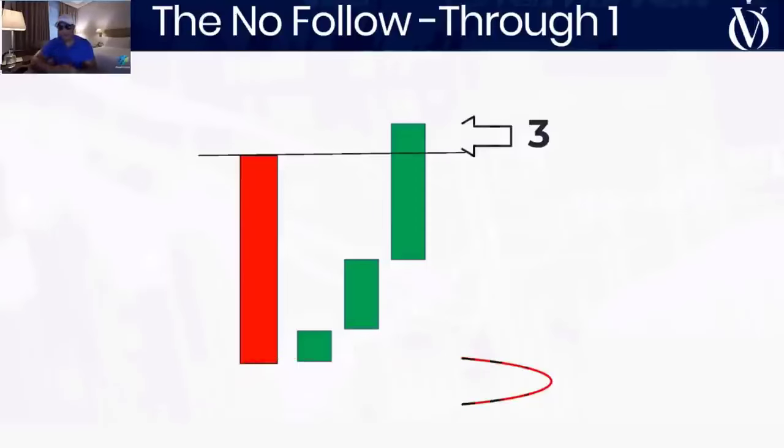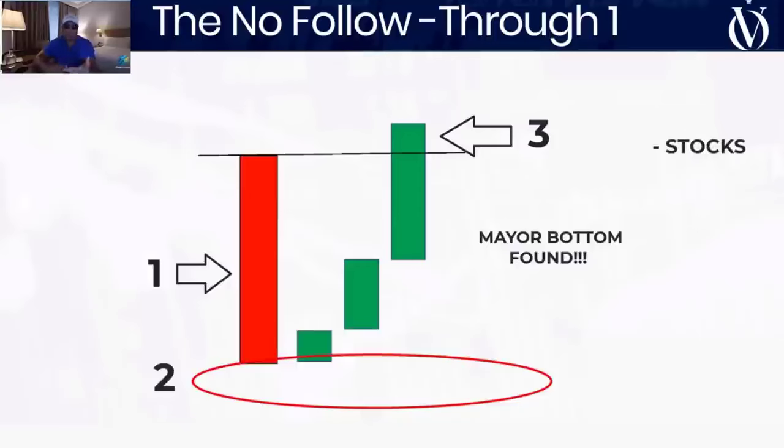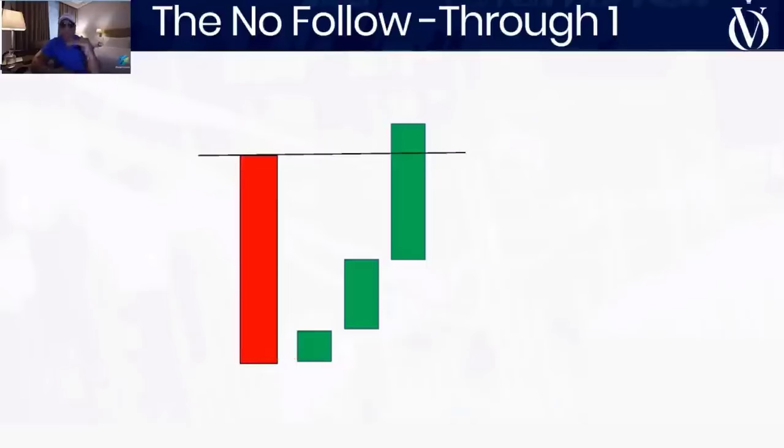That is a major bottom. The odds of the low of that red bar being revisited or even broken is extraordinarily low. You have found a major bottom in your stock, in your option, in your bond, in your market, in your index, in your futures contract, in your cryptocurrency. Doesn't matter. This fat red bar is supposed to produce another red bar, but it doesn't. I have found that when something with a high probability is supposed to happen, but doesn't, and the opposite happens, the opposite direction is big.